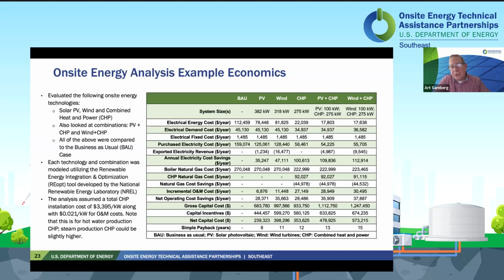And then, of course, the last two are the combinations thereof. They have a slightly higher payback, and that has to do with just the fact that sometimes pairing technologies does not always result in the cost savings that you would like, and it has to do with when those systems are available, because again, we're modeling this on an hourly basis. So that's something you could look into the model a little bit more to get a better understanding of.